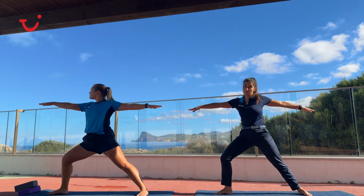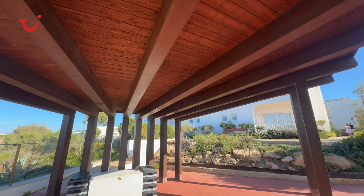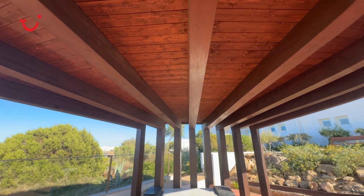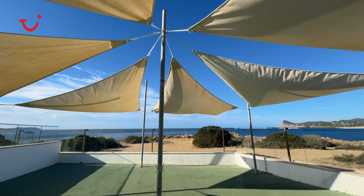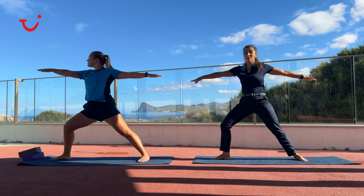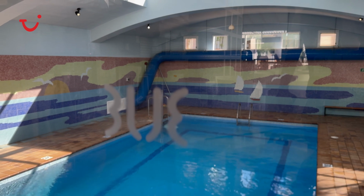During your holiday, you're probably going to be eating a lot because the food in our buffet is really nice. And then you're going to wonder, how do I get fit throughout the holiday? Well, we're now at the fitness platform where our BLUEfit instructors deliver a full BLUEfit program for you to stay healthy throughout your holiday.